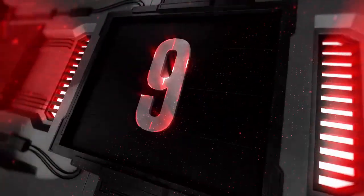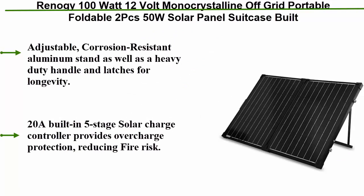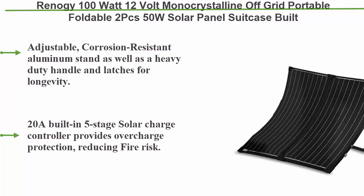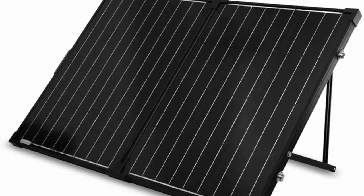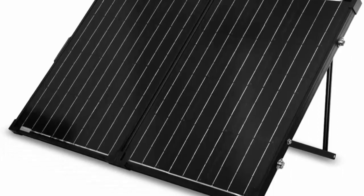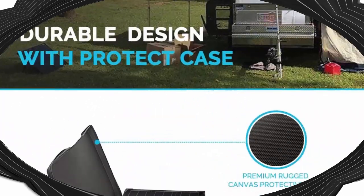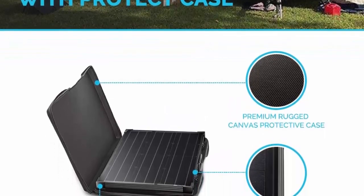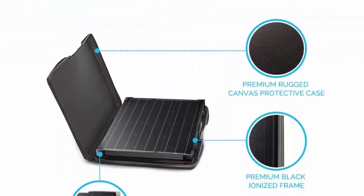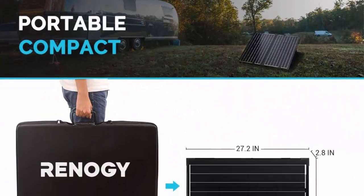Top 9. Renogy 100W 12V Monocrystalline Off-Grid Portable Foldable 2 PCS 50W Solar Panel Suitcase, Built-in Kickstand with Waterproof 28 Charger Controller. Adjustable, corrosion-resistant aluminum stand as well as a heavy-duty handle and latches for longevity. Folded size, 19.9x27.2x2.8 inches. Ideal output, 500 watt-hours per day, depends on sunlight availability.